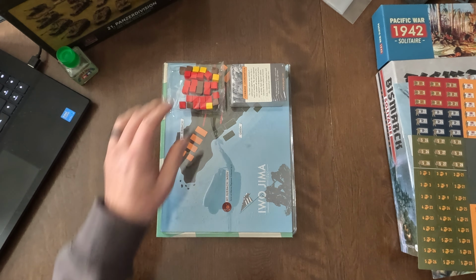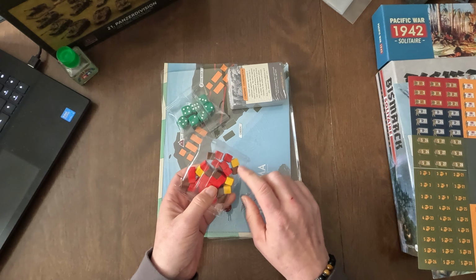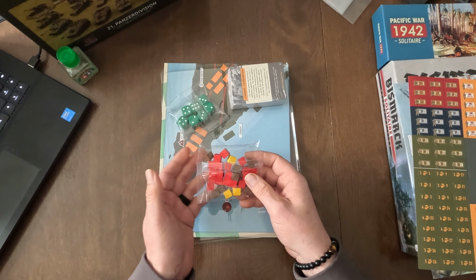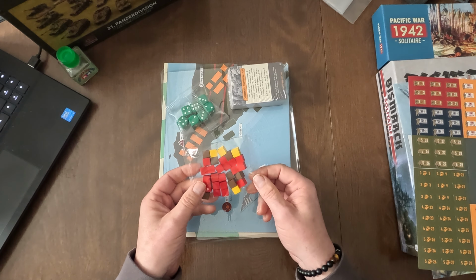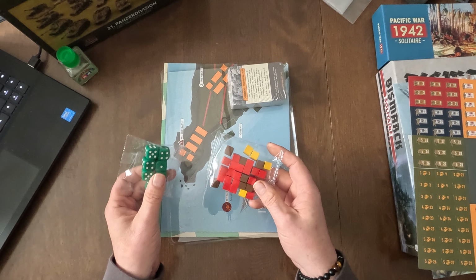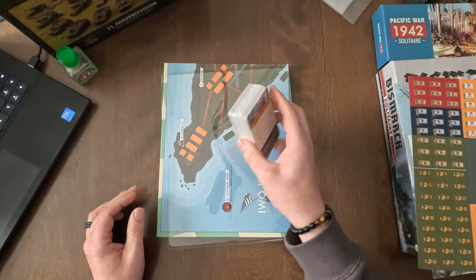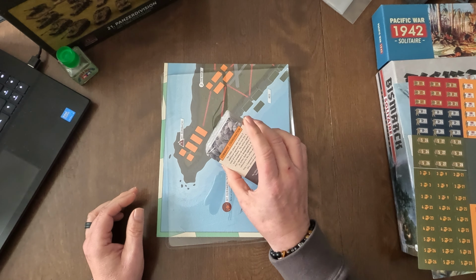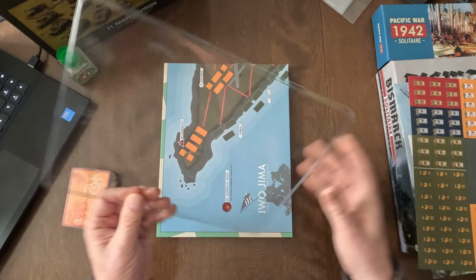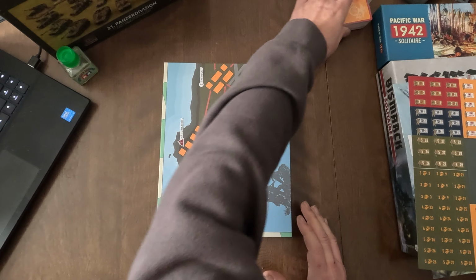So we got a bunch of those. And then these would be bunkers, they are brown. The yellow cubes are infiltrators for the Japanese, and the reds mark different things like exhaustion and cohesion of the unit and trackers on your board. We got 7 dice, nice. And we got the cards that are used for AI for the Japanese and actions for the Marines. And here's a cover that goes on our nice tray. And then we got the board.